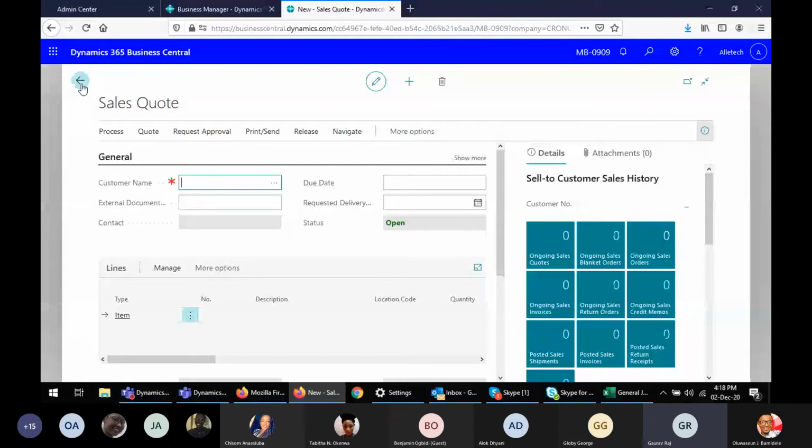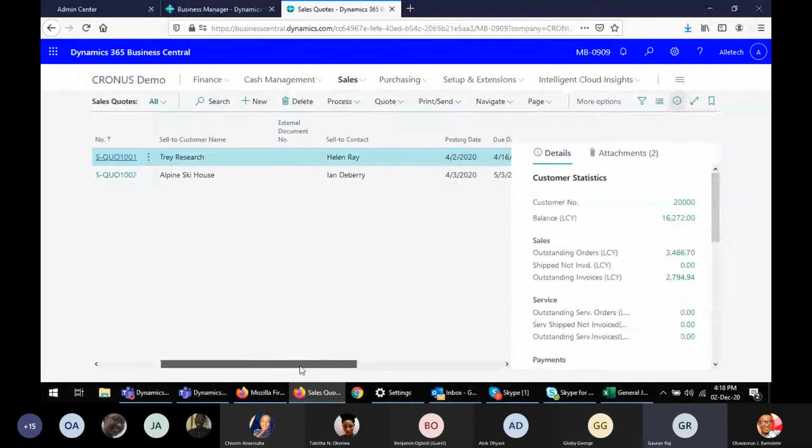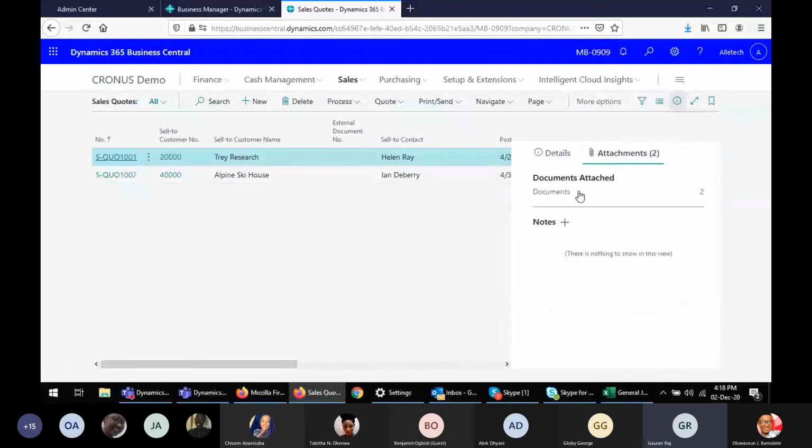And before that, what I'm doing, just let me go back. So on this list, I see all the quotations that have been sent out to the customer so far, and its value, its status, and which customer it is. On the right side, for the same customer, it would show me attachments, and attachments are nothing but my quotations that I would have sent.